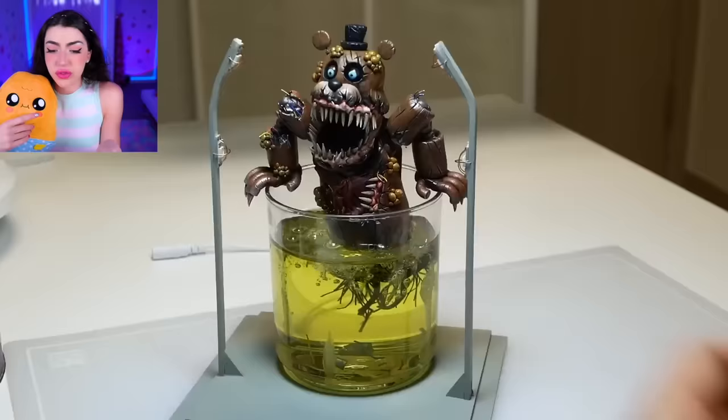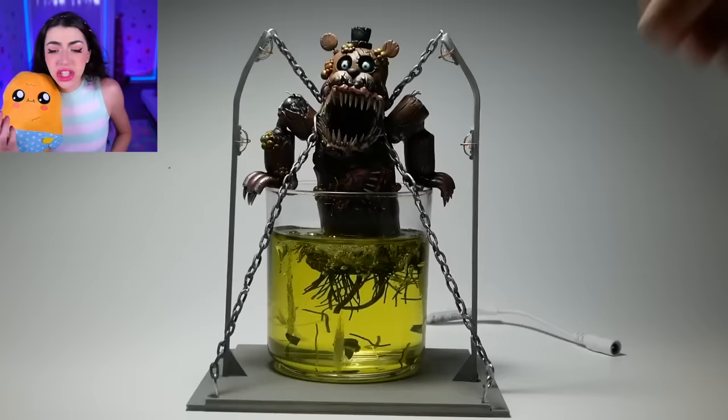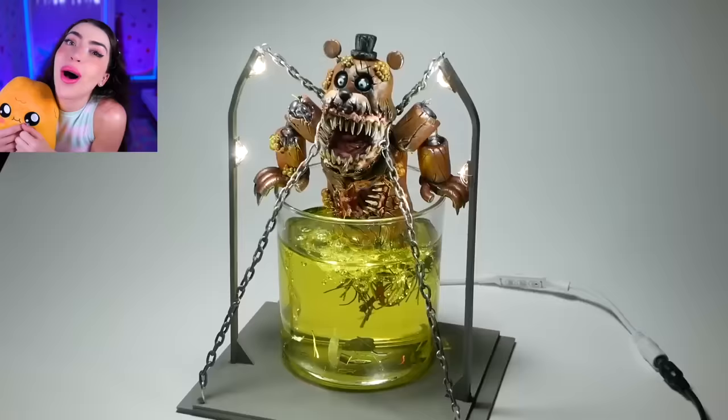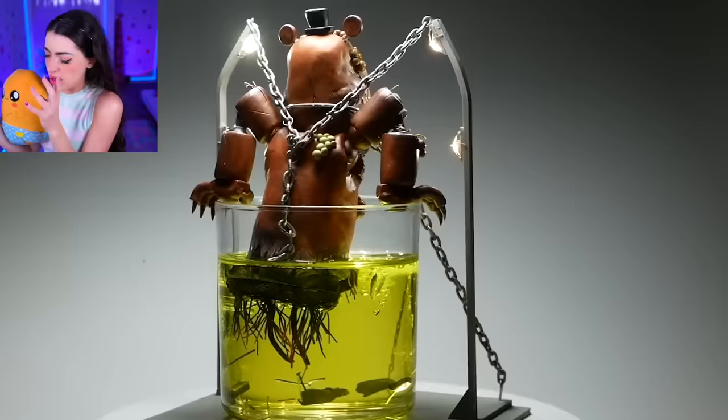And now family, here's the final touches. We're adding the Freddy cup into this container and chaining him up. Freddy, you're chained inside of this evil liquid. But at least you have pretty lights around you. Really makes your skin go pop. And soon after staying inside of that evil liquid for a long time, I think your body is gonna go pop too.